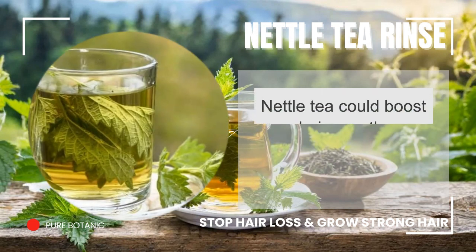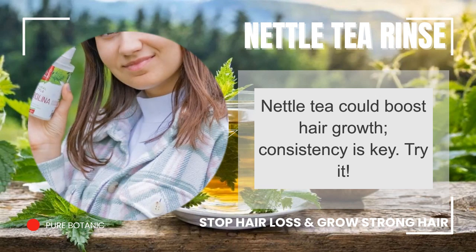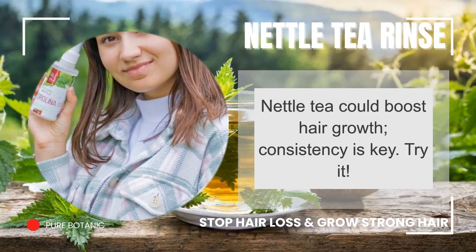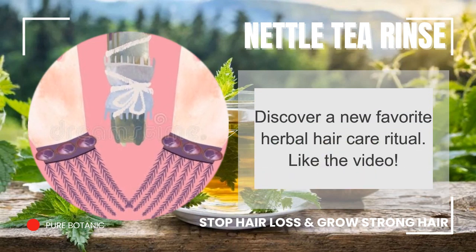So, is nettle tea your next hair growth hero? It just might be. Remember, every great remedy needs consistency. Why not give it a try? See if it becomes your new hair care fave. You might stumble upon a delightful herbal ritual.